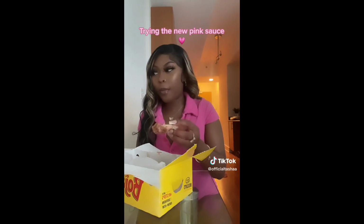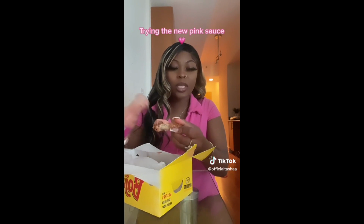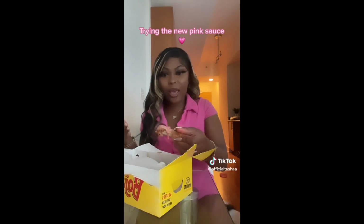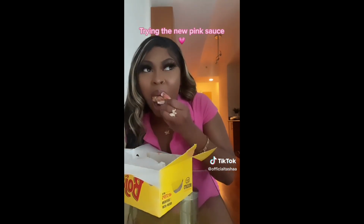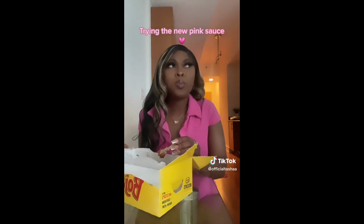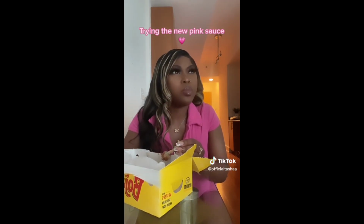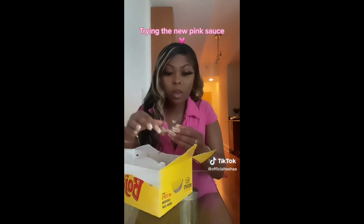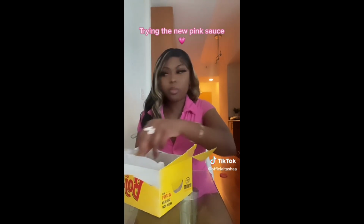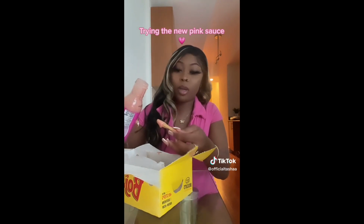For y'all who watched my last video on the pink sauce, y'all know one of my main things that I said was, I'm not really a sweet sauce person. I'm more of a spicy sauce person. And it's sweet and spicy this time. It's almost like a sweet chili. This is my bottle, y'all, so I don't even care.